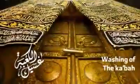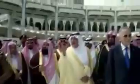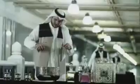Washing the Kaaba. Under the patronage of the custodian of the two holy mosques, the Kaaba is to be washed twice a year. Water used for the washing is mixed with rose perfume in addition to Zamzam water mixed with luxury oud. All placed in brass vessels specially made for this purpose.